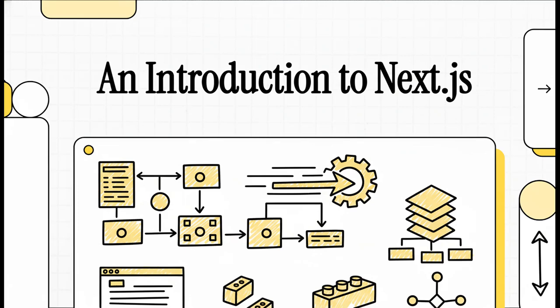All right, let's talk about Next.js. Now, if you've ever built anything with React, you're going to want to pay attention because Next.js is a framework that can be a total game changer for your workflow. And I mean, for the better. So let's dive right in and see how.